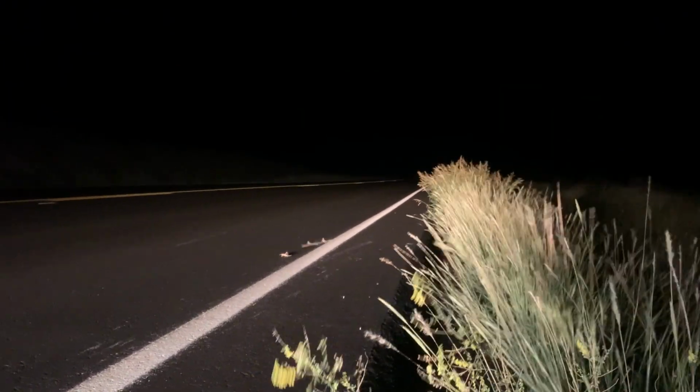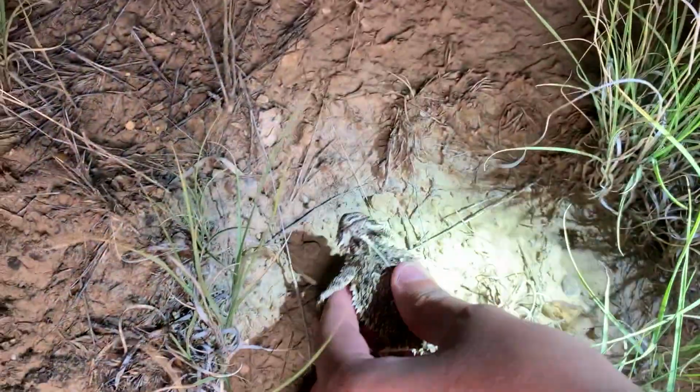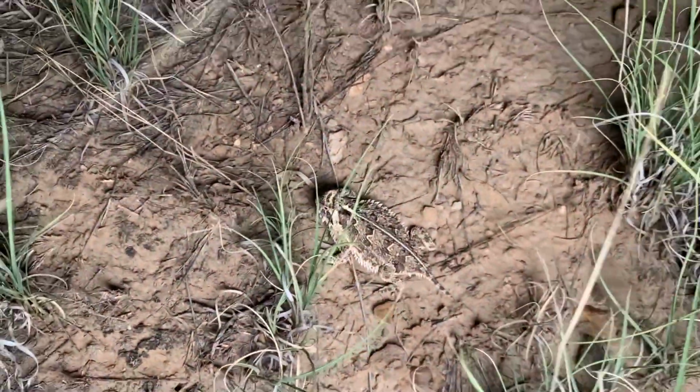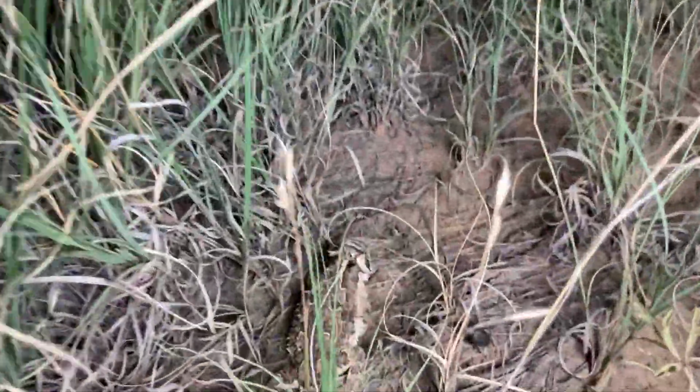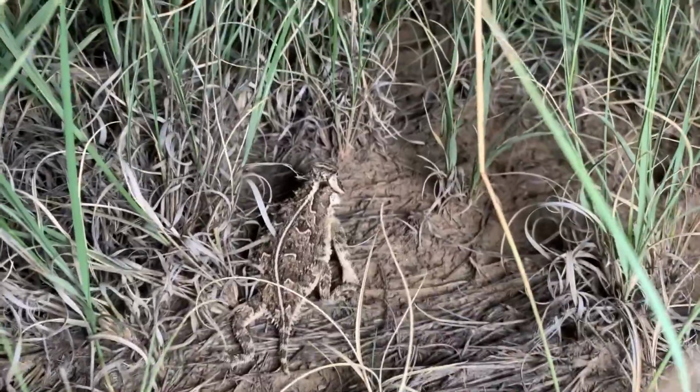We're gonna try and get some more snakes in on the night. Ryan's gonna release this guy here. Evidently he's content to be a nocturnal horned lizard, which is really strange, but we're gonna leave him to that.